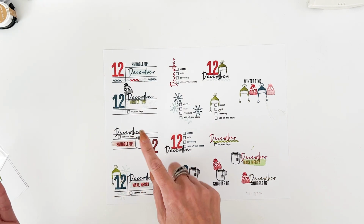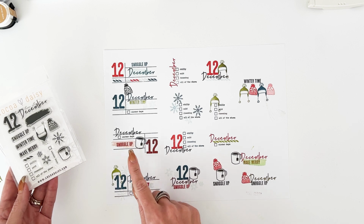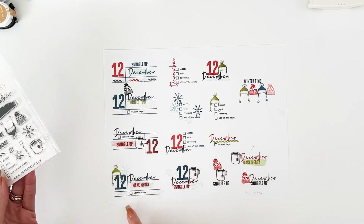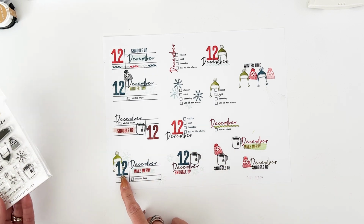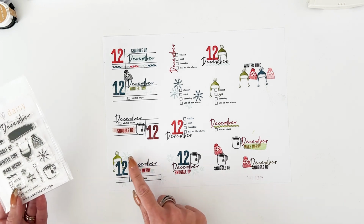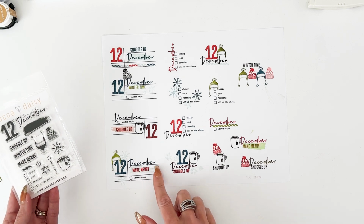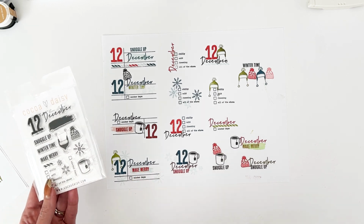And then I did the same thing here, but remember I turned it the other way. I added the swoosh in the pink, added the Snuggle Up and the 12, and the December winter days, and then used the little coffee mug on there, the tea mug. And then this one, I did the same idea with the hat, except this time I put it on the little 12, added some snowflakes. So you can layer, layer, layer. You can add the swoosh, you can add the snowflakes, you can do all of it all together. And I love how that one turned out as well. So great, fun little journaling blocks or titles for your pages.